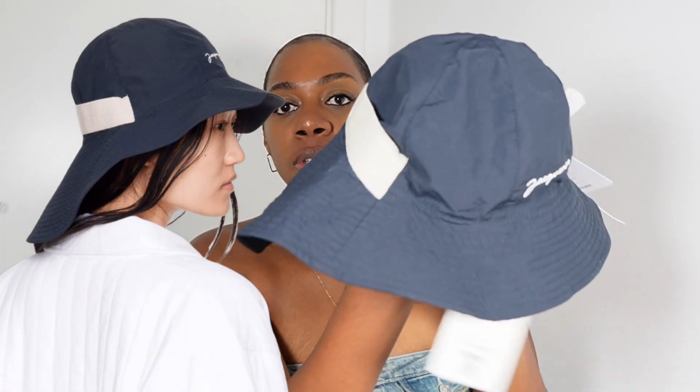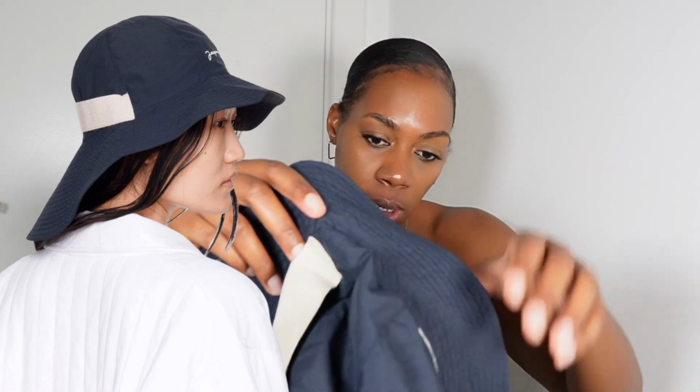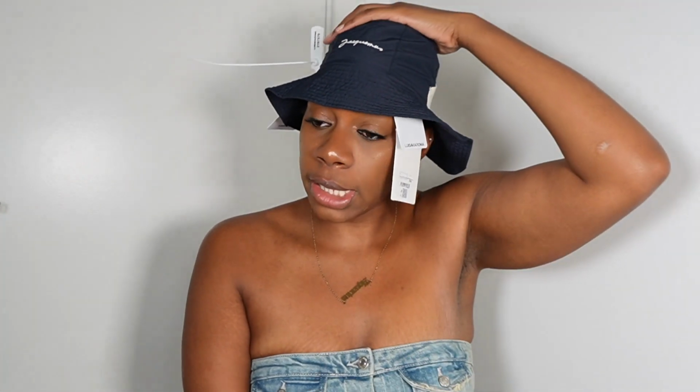So I picked up this navy blue Jacquemus bucket hat, and it looks like this. I actually haven't tried it on yet, because every time I go to try it on, my hair is not in the right position. So I'm going to try it on now. I'm not sure what's the front or what's the back. Oh no, is it too small? It might be okay actually. So this is what it looks like. It is hovering a bit, but that's because I've got my bun at the back. But this is what it looks like.